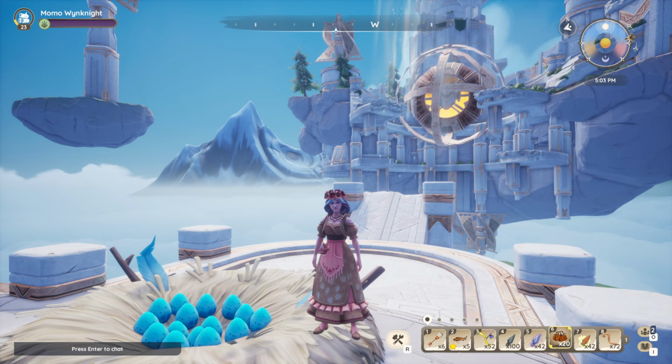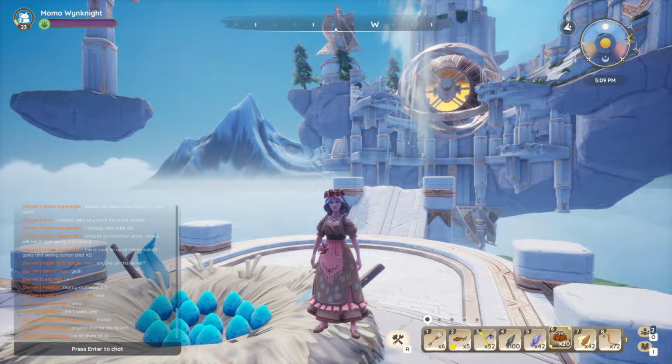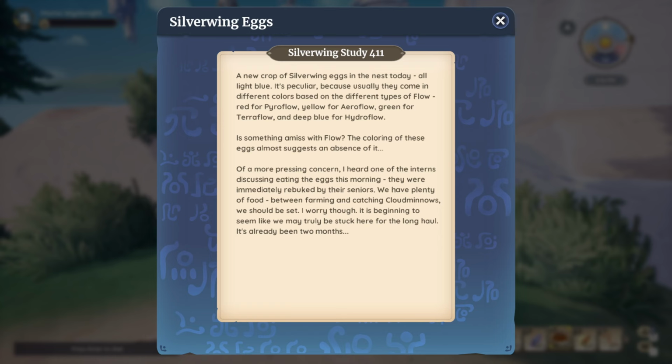And today I'm going to walk through and guide you to get Caleri and Elouisa proof for the quest. We will start with Caleri. First, Caleri's proof is here. Just from the teleporter, walk through here and inside the stump. The first Caleri proof: Silver Wing Study 411. Okay, there's the first one.